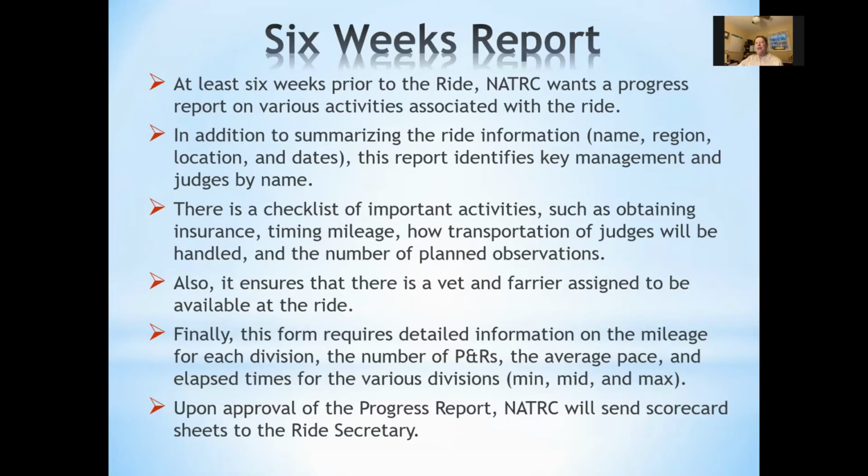In addition to summarizing the ride information, the name, region, location, and dates, this report identifies the key management individuals and judges by name. There's a checklist of important activities such as obtaining insurance, timing, mileage, how transportation of judges will be handled, and the number of planned observations. Also, it ensures that there's a vet and farrier assigned to be available at the ride.